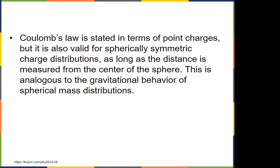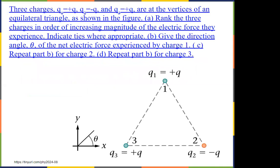Let me just make one more comment here before we look at this example, okay. We learned Coulomb's law for point charges, okay. It also applies to spherically symmetric charge distributions. So that means if you have a sphere that carries a uniformly charged distribution interacting with another sphere or a point particle, you can also apply Coulomb's law. Okay, so k Q1 Q2 over r squared. In that case, r will be from the center of the sphere to the center of the other sphere or the point charge. Okay, but now let's take a quick look at this one here.